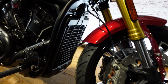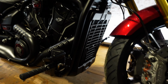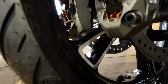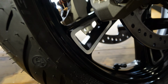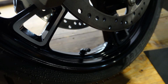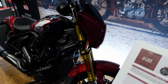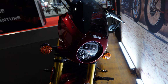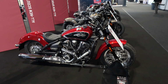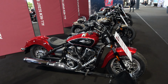Coming around the front, under there you can see the radiator. It's just a necessity that's on there. And the wheels themselves, they've got that really nicely milled finish just on the edge of them, and even little features like the sideways mounted valve stem. Of course, double Brembo brakes at the front. If I come around the front, you can see there's that little cowl, little windscreen, LED headlamp in the middle. That same engine is also available in other things like the Scout Classic.